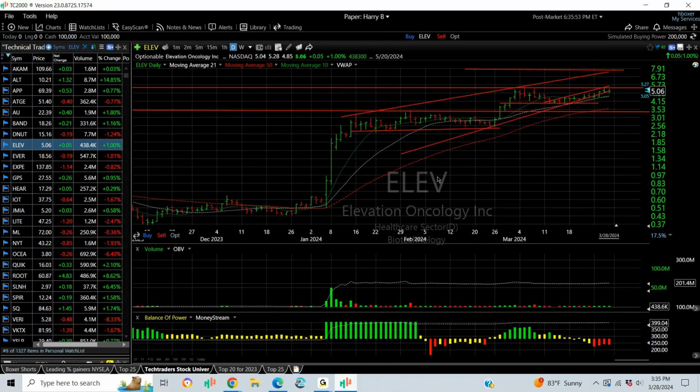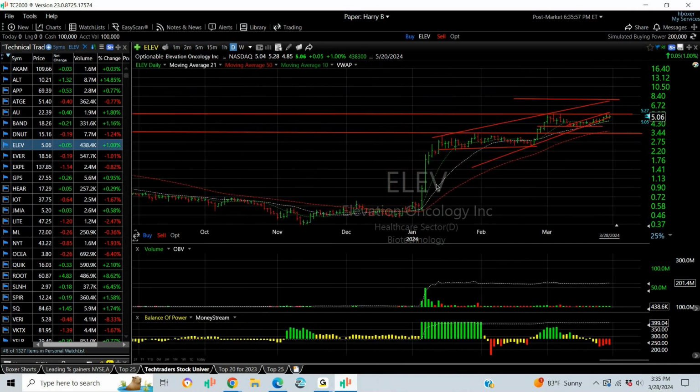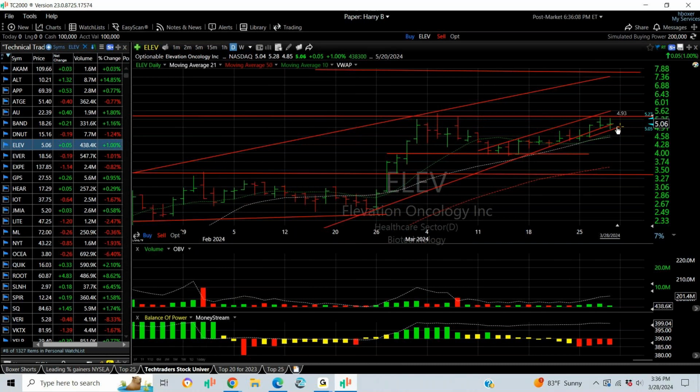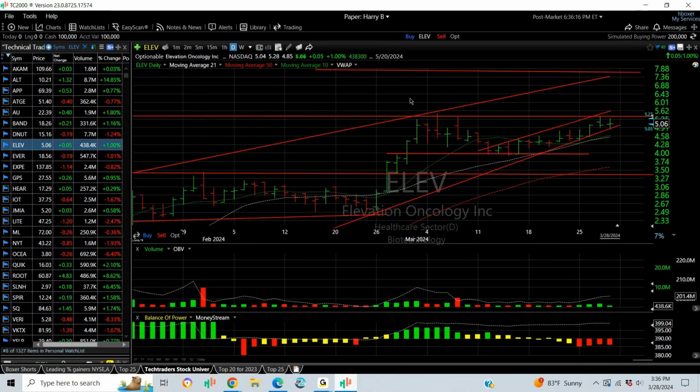ELEV, what a wonderful chart this is. It exploded out of a base, went vertical, flagged for almost 2 months, 7 weeks, and then spiked again, and is coiling. This coil is slowly moving out. As you see, it's been up for 4 days in a row, holding the trend line. Now, if it continues to do that, it might accelerate. I think once it gets through the 5.50 area, we're looking at 7, 7.5.